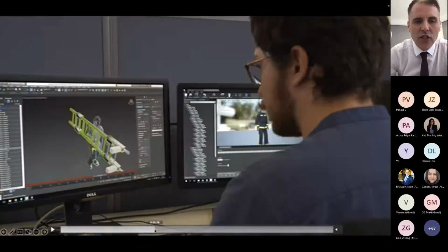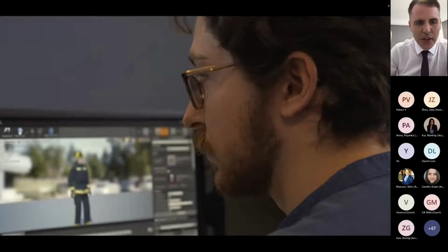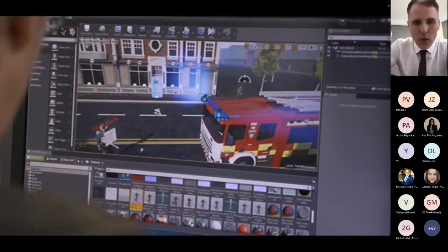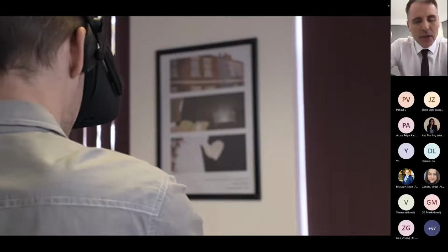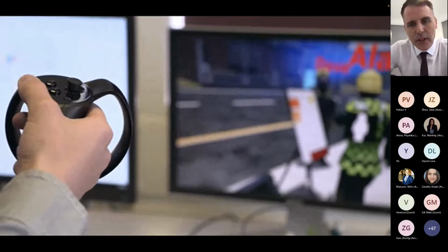Again, using game technology, this is using Unreal Engine. We built 3D environments. We created 3D models. We did things like photogrammetry, which involved taking photorealistic captures of firefighters and of environments and buildings to be able to make the scenarios as realistic as we possibly could.